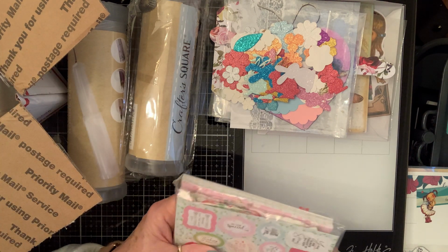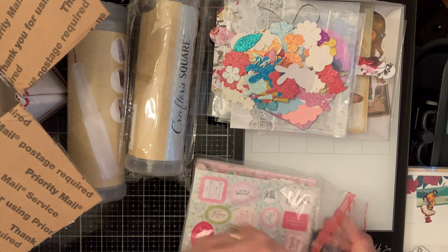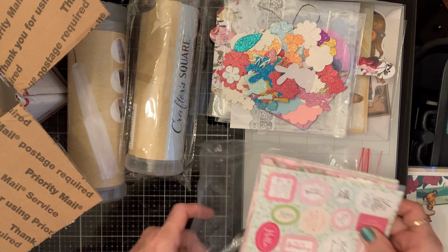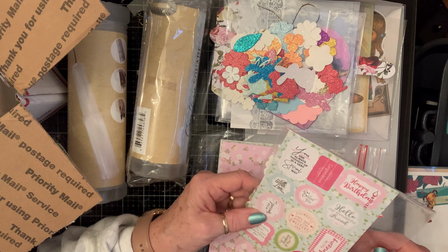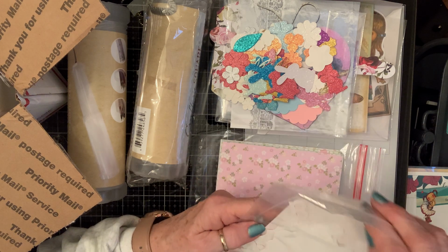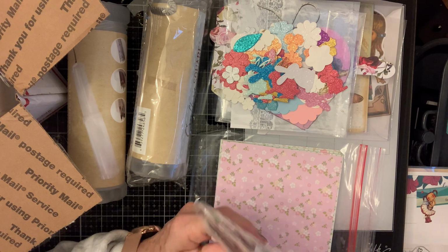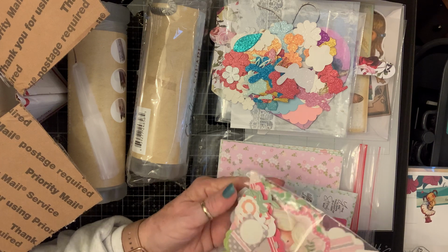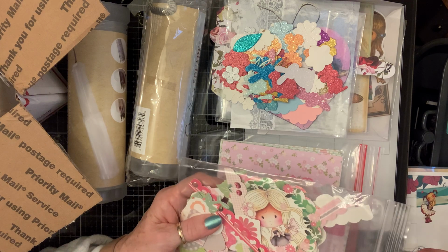My goodness. Michelle. What? Girl. She has blessed me beyond blessing. This is all friend and birthday and sweetness. And it looks like it's all the die cuts. It is. It's all of the ephemera. Look at her.